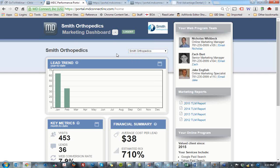Promise the screen share will work the first time that time. And we'll be able to look at some real data that might be a little bit more relevant, might make a little bit more sense to you than this test data that we're looking at here.